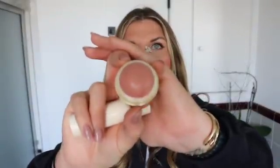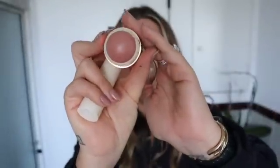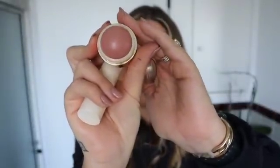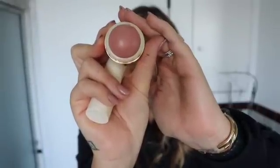Like this Merit Beverly Hills. Same kind of concept, but you can apply this directly on your face instead of sticking your finger in it, which is the Flush Balm Cheek Color in Beverly Hills. I'm not as big of a fan of this one as I am the Armani one. It just doesn't feel as happy to me. So it's okay, I'll continue to use it a little bit, but it's not my favorite.